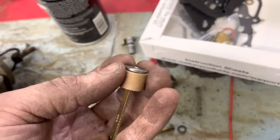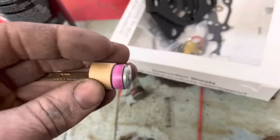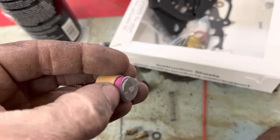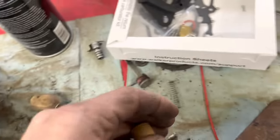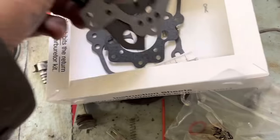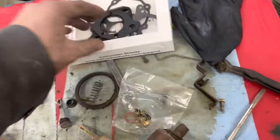And here's probably the most important part, the accelerator pump. That's what always seems to go bad on these. I wonder what that's made out of right there. Somebody tell me. It almost looks like leather or something. It's weird. Got a new needle and seat we'll probably use too. So we'll use some of this. I never end up using all of it, but we'll use some of it and get this thing cleaned up.